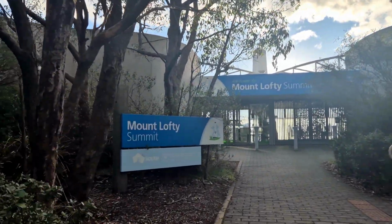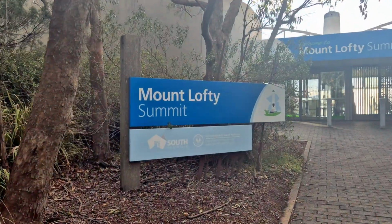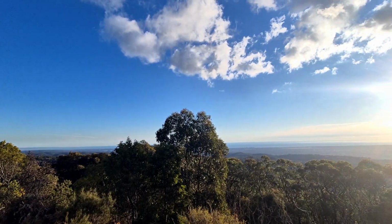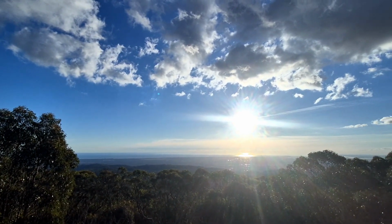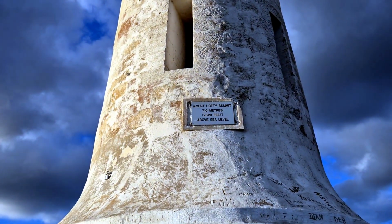And of course, if you are early, you can also go to the Botanic Gardens, but we are slightly late. The Botanic Garden closed at 4 PM, so we were running out of time and had to go to the summit itself.